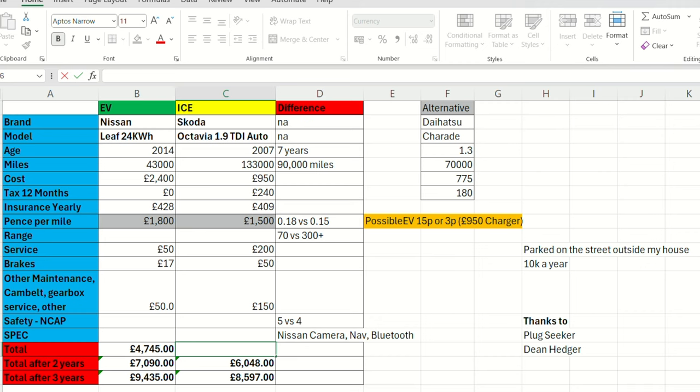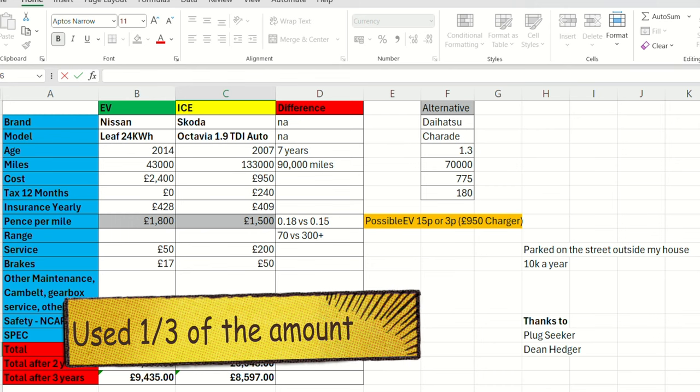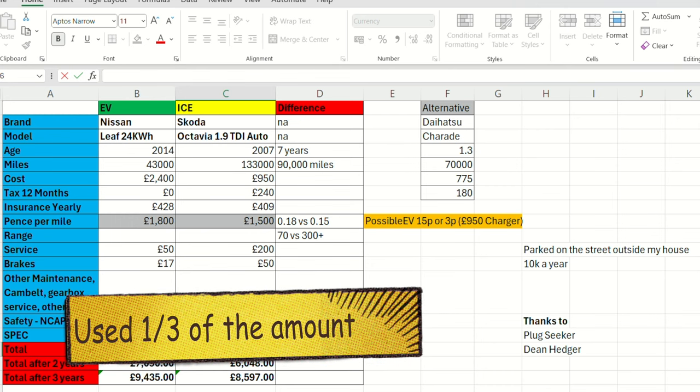Brakes. Now, I worked out the cost of discs and pads on an Octavia diesel automatic, and over 4 years, it worked out to be £50, because it was 200 quid, pretty much fitted for discs and pads. So I thought, divide that by 4 years, because you only really need discs and pads every 4 years. And that's where I got 50 quid from. The £17 for the Nissan Leaf is because the stats out there say that an electric car needs brakes a third less than petrol diesel cars.